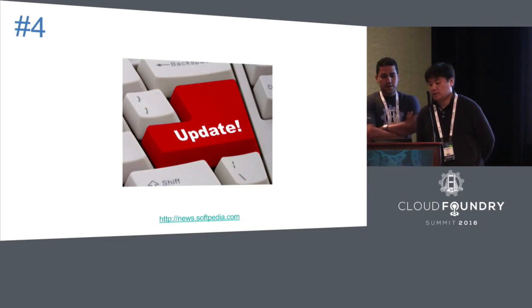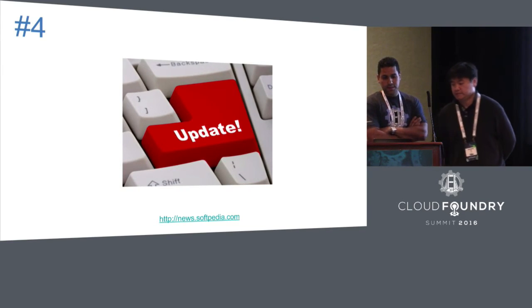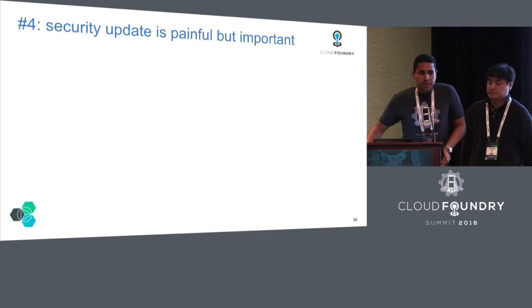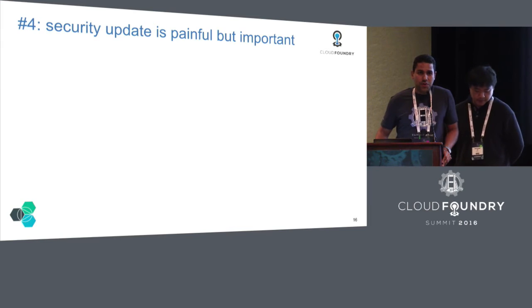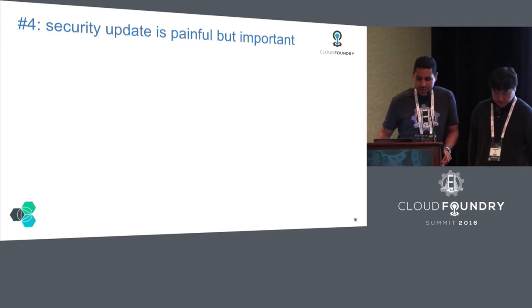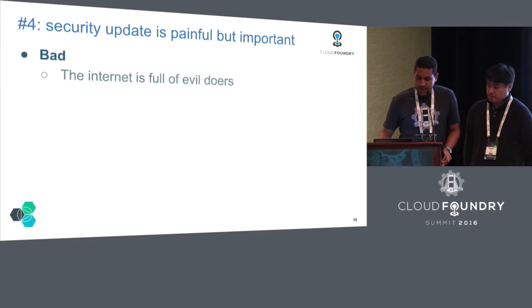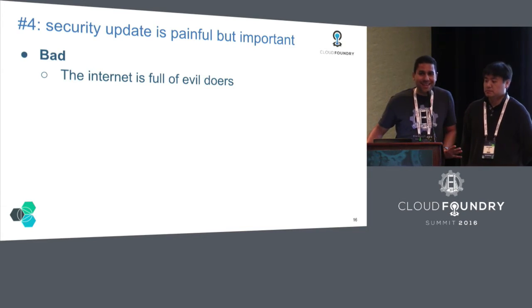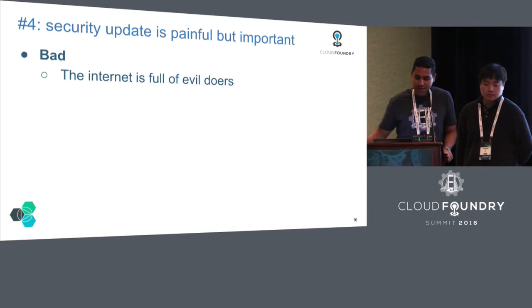Okay, number four, security updates. So one of the things that you should all know, unlike a certain presidential candidate, is that the internet has a lot of evildoers. So do not trust anything on the internet, pretty much. I mean, you should question everything.